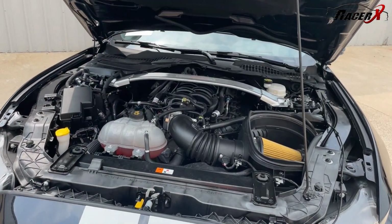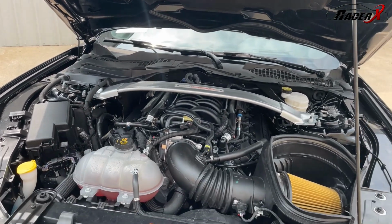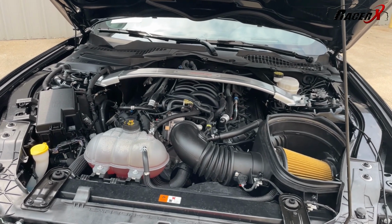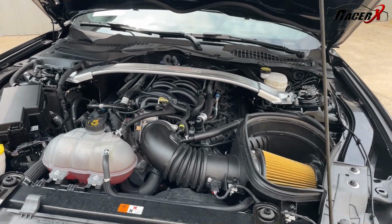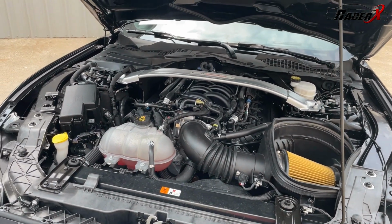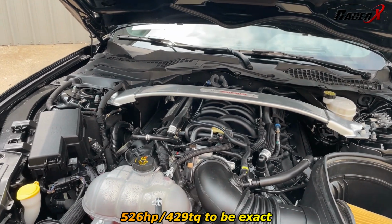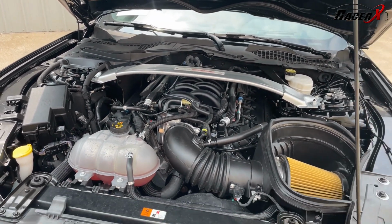And here is the aforementioned Voodoo engine. Yes, 5.2 liters, but what makes this so different than the Coyote that you were going to find in the Mustang GT and in the new Mach 1, is that this is a flat plane crank V8. It has a completely different sound to it than the Coyote does. It makes more horsepower, so 529 horsepower, 429 pound-feet of torque, so slightly more torque than the Coyote, but more horsepower all across the board, and it revs way out.